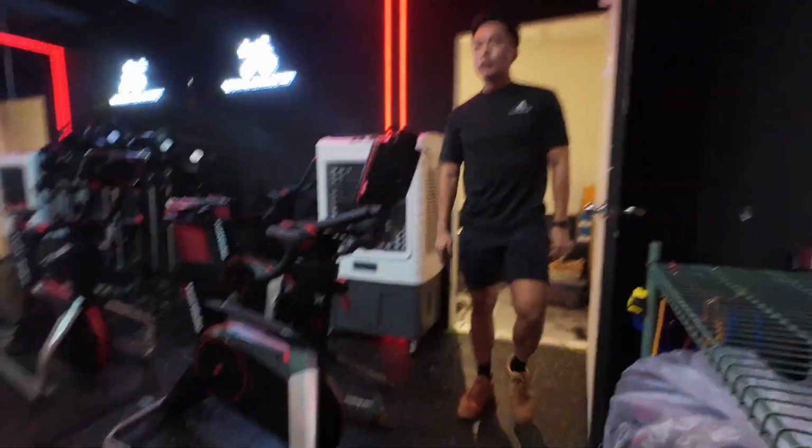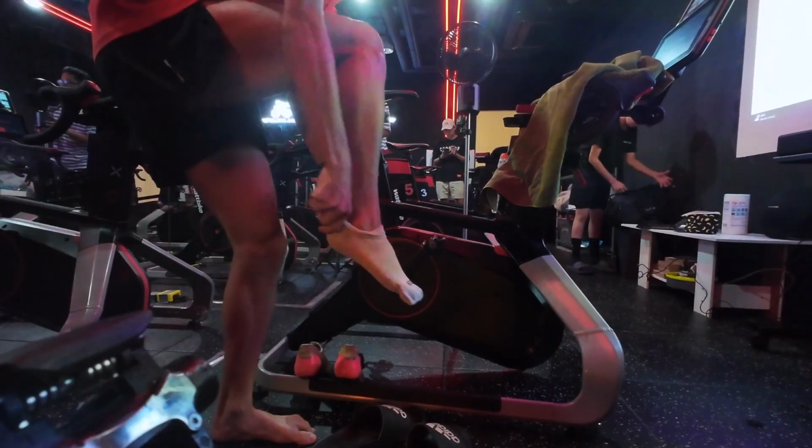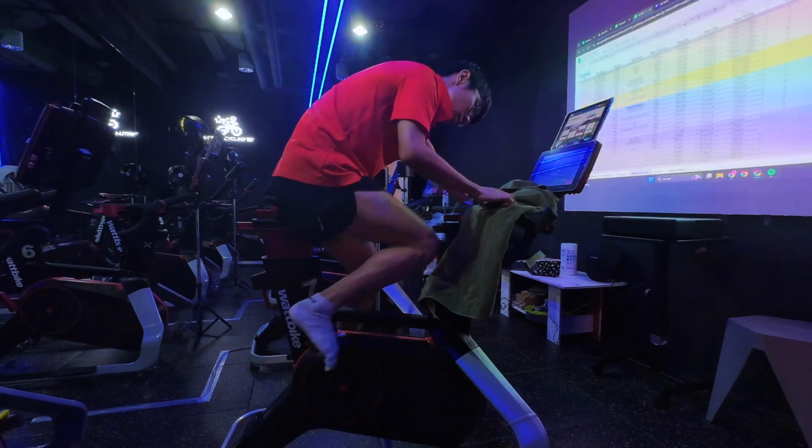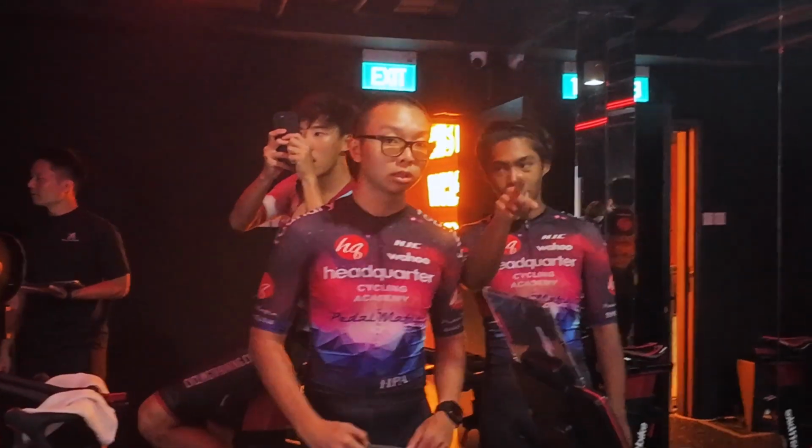How many people are here today? We got 9. Oh, so it's quite a full room today. Because we get to choose our time slot, not everybody in my wave was doing the elite wave as well. So some of them were in the youth category, under 23, women's and masters. In fact, I was the only one in the elite category.